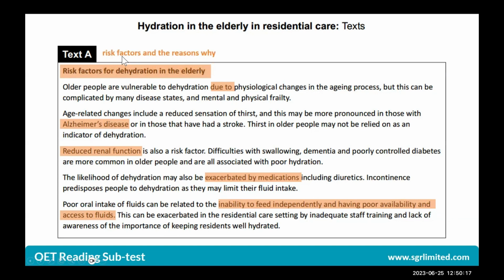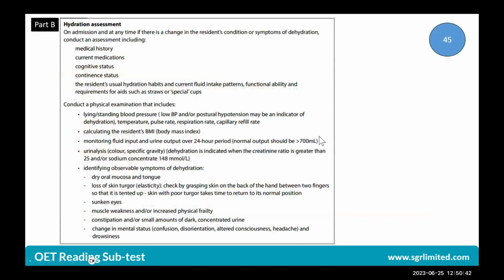The next thing you think about is, what could be the synonym of it? When you say risk factors, it's the reasons why they are at risk. So you're thinking to yourself, okay, risk factors gives me all the different reasons why an elderly person could be high risk for this. So reasons why is your synonym in there.